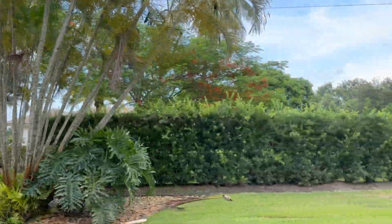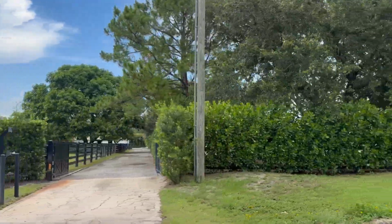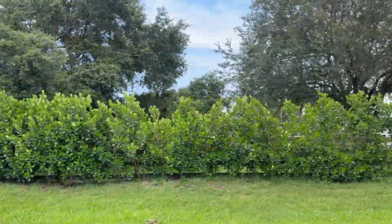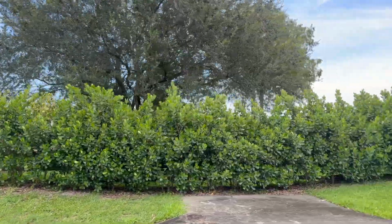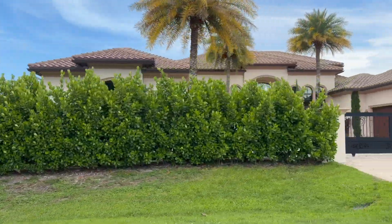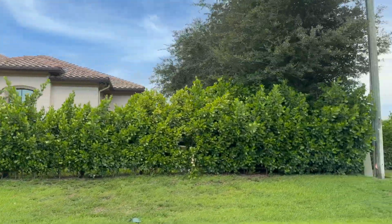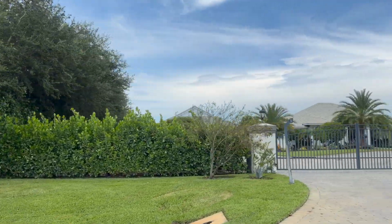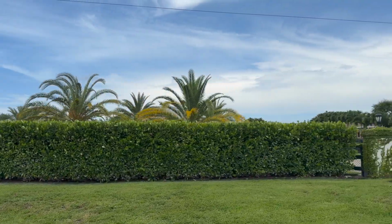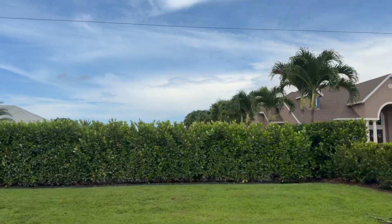Most properties sit on between 1.8 and 2.5 acres, with several pushing to 3 or even 4 plus acres. The homes were built mostly in the late 1980s through the early 2000s, with new construction now arriving at the top of the market. You'll see a mix of architectural styles: colonial, traditional, Mediterranean, and contemporary new builds. What ties them all together is the equestrian zoning that lets the barns, the arenas, and the paddocks legally exist.